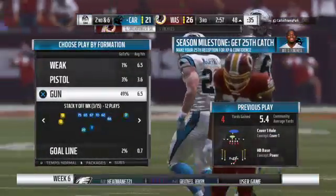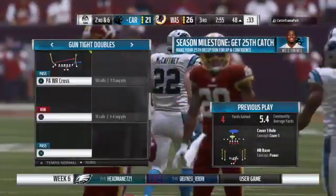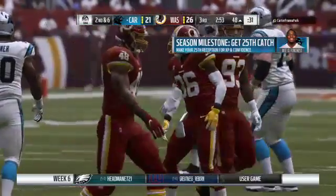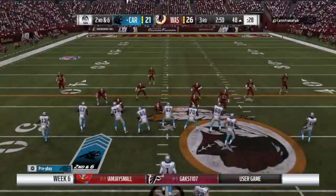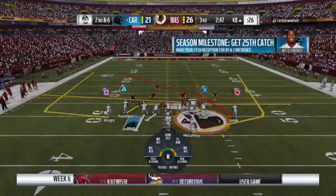Credit the tackle to DJ Swearinger. Tough first half for him, unable to put up the numbers he's used to producing. But with a guy like him, you and I both know it just takes a couple of explosive touches for him to make an impact on this game and on the stat sheet as well.